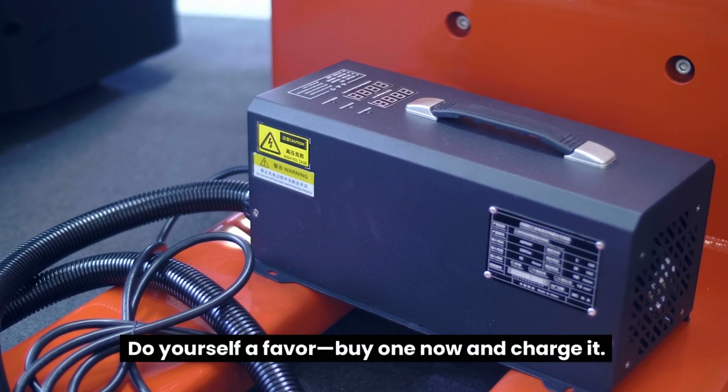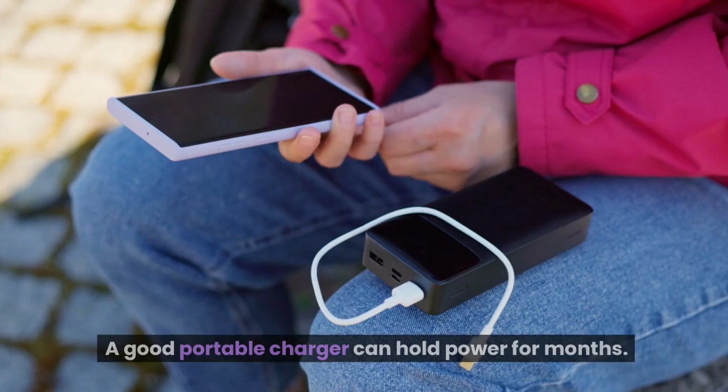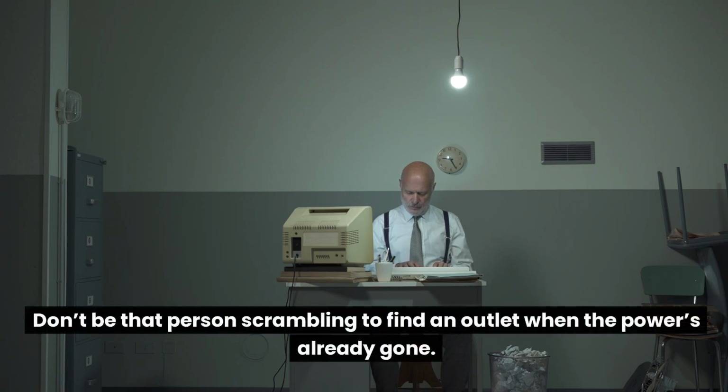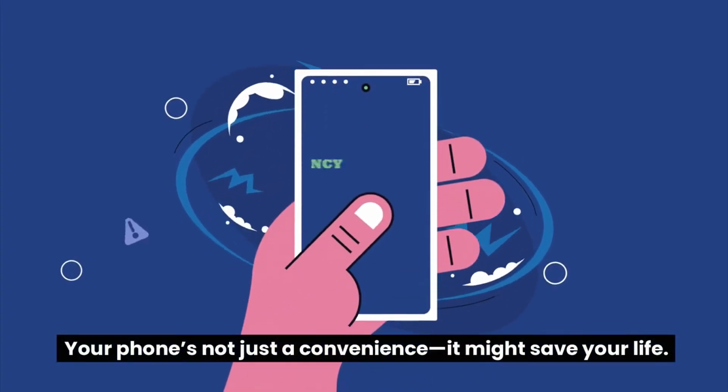Do yourself a favor. Buy one now and charge it. A good portable charger can hold power for months. Don't be that person scrambling to find an outlet when the power's already gone. Your phone's not just a convenience, it might save your life. Prep right and you'll stay in the loop even when everything else goes down.